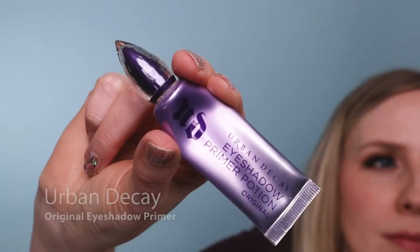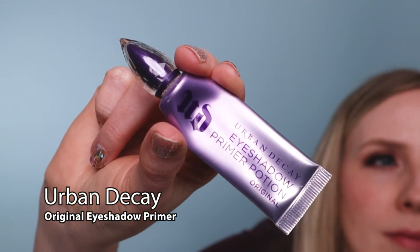I also like that this one is relatively affordable and not crazy expensive. Another classic priming product I recommend is some sort of eyeshadow primer. I haven't found a dramatic difference in these based on the different brands I've tried, but one that I've been using for a long time is the Urban Decay Original Eyeshadow Primer Potion. This one works really well, and this year I've started topping it with a setting powder before putting on eyeshadow, and it's performed really well for me.